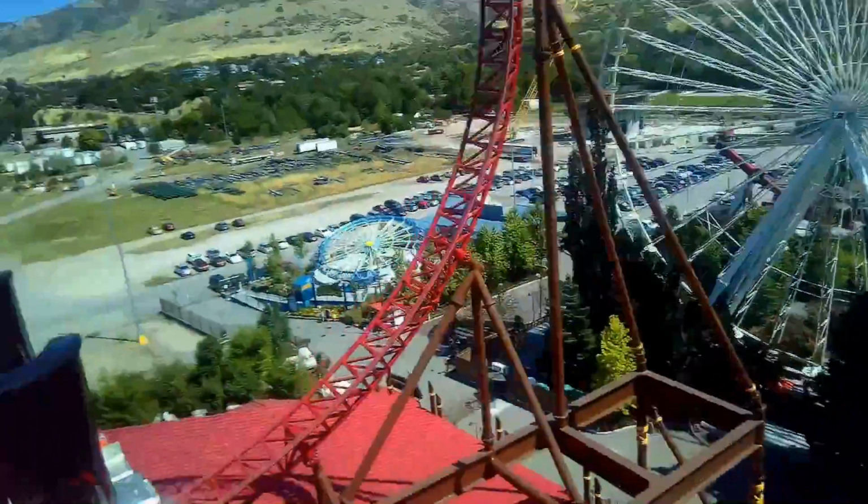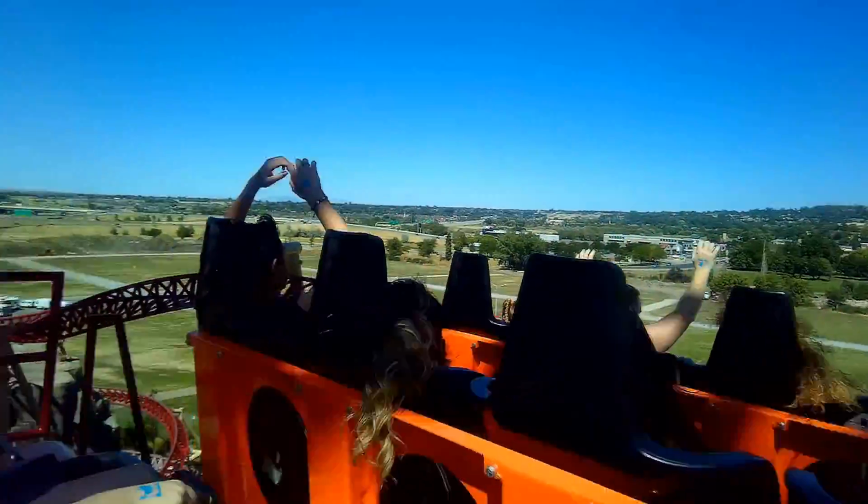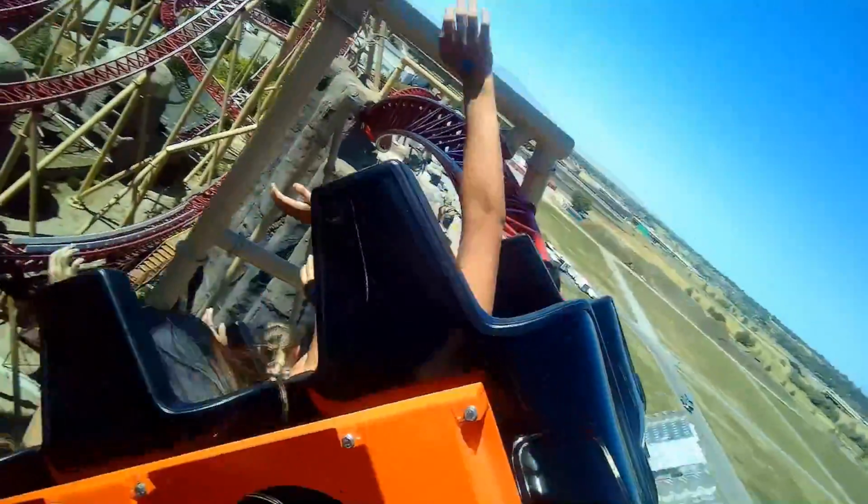One of them is so bizarre that it didn't have a name, so the park dubbed it the Lagoon Roll. It's really 2 inline twists back to back, except the first one twists to the left and the second one twists to the right.